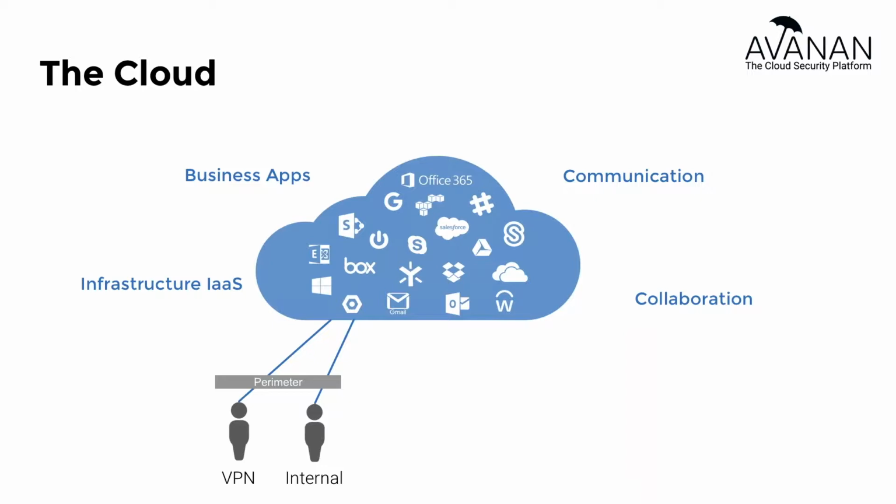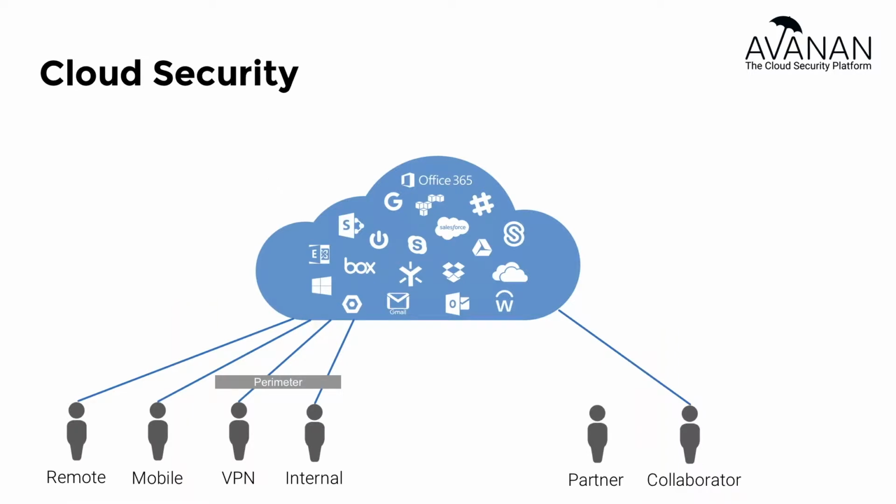or ServiceNow. There was a time that your business critical data was kept behind your perimeter, but now the center of gravity for your business just might be outside your firewall. The cloud has expanded the scope of your security requirements.